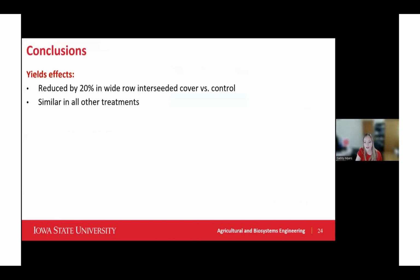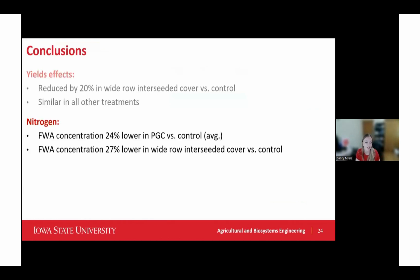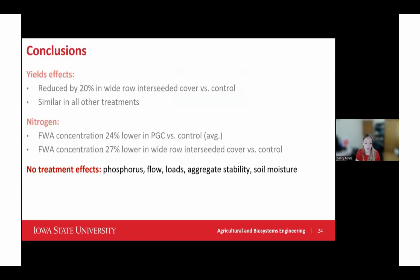So to recap what we saw, for yield, we saw an average 20% reduction in the wide row interseeded cover, but the other treatments were all basically the same. For nitrogen concentrations, we reduced the flow weighted average concentration by 24% when you compare the perennial ground cover treatment to the control, and 27% when you compare the wide row interseeded cover treatment to the control. We didn't see treatment effects for phosphorus, flow, either of the nutrient loads, aggregate stability, or soil moisture.